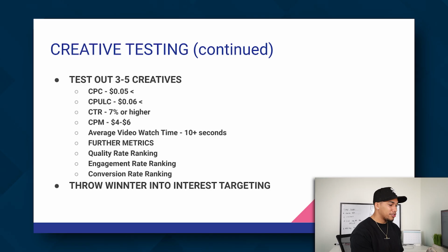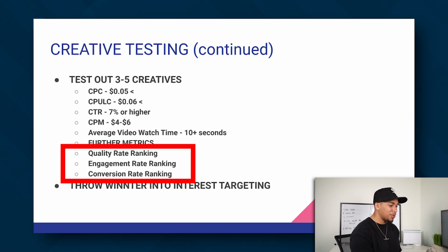Now, if you guys have not heard of rate rankings, this is very important to know if your advertisement is going to work or not. So there's quality rate ranking, there's engagement rate ranking, and there's conversion rate ranking. Now, a lot of YouTubers don't talk about all this in-depth information, but if you really want to be successful with advertising, you need to know these things.